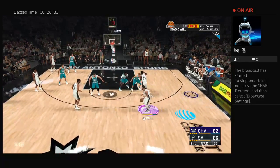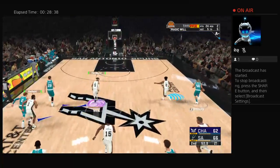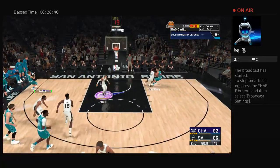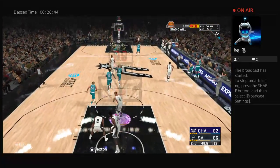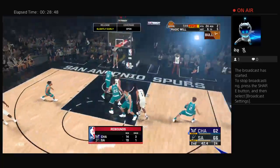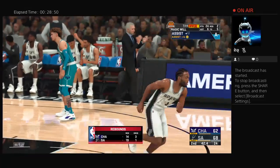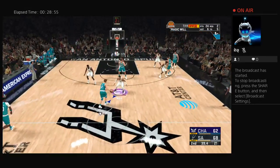Here's Magician. He's got 24. Inside, Portis with the steal. It's an even 3-on-3 break. Here's Anthony. No good there. Some solid defense from Sexton. This has been a close game in a lot of ways, but they do have an edge on the boards. Good anticipation on the feed. He knows exactly where to go with that ball.